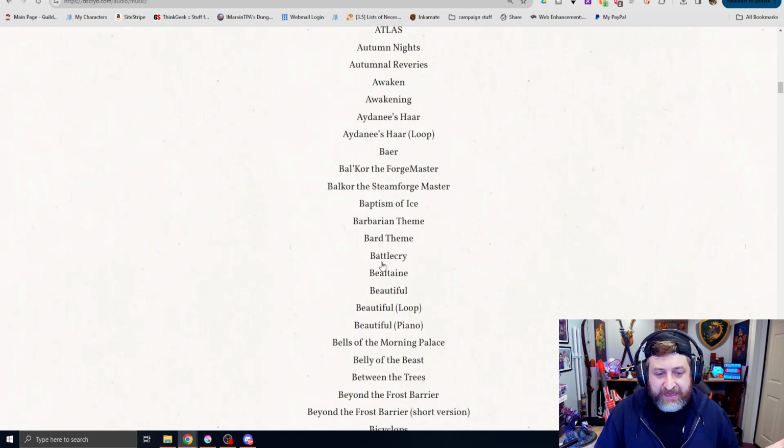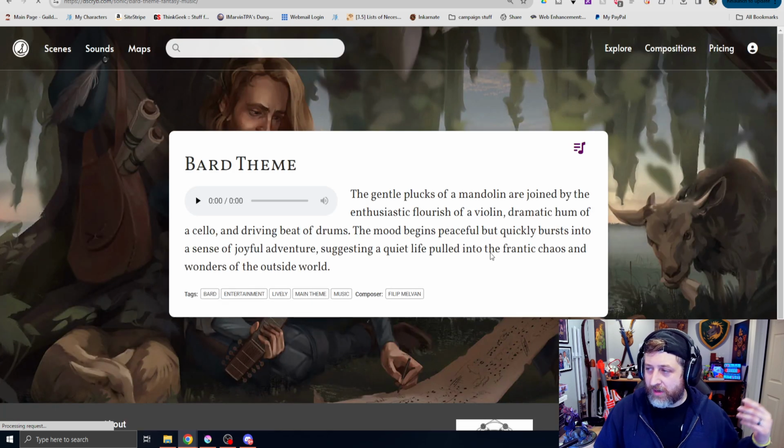But then we also have theme music, right? Bard theme. How about the Bard theme? We heard the Barbarian theme. Let's hear the Bard theme. I'm assuming this is kind of more upbeat.